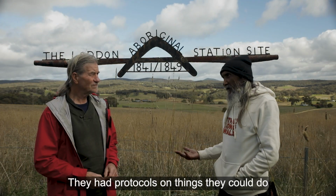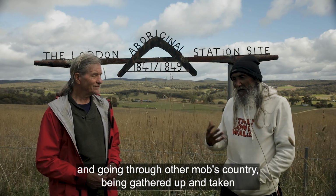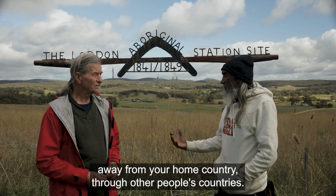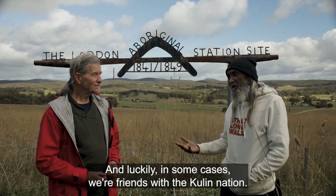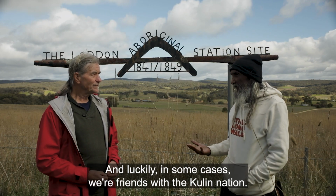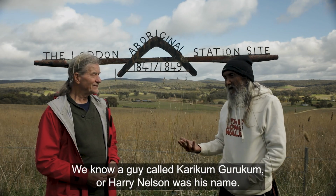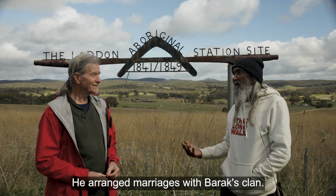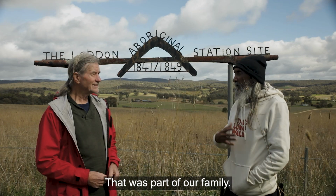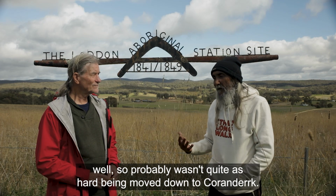You know, they had protocols on things they could do, and going through other mobs' country, being gathered up and taken away from your home country through other people's countries, and luckily, in some cases, we're friends with the Kulin nation. You know, we know a guy called Gurukam, or Harry Nelson was his name. He arranged marriages with Barak's clan. And that was your family? That was part of our family, yeah. So we had good relations with them as well, so it probably wasn't quite as hard being moved down to Coranderrk.